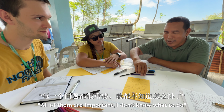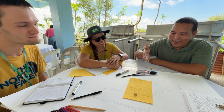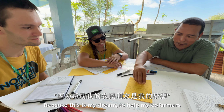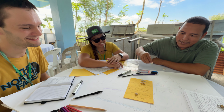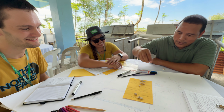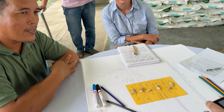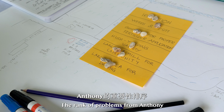All of them are important. I don't know what to do. They are all very important. But for me, because this is my dream to help my co-farmer. This one too. This one. That is it. Okay. Do you know any other place that has a rice mill?